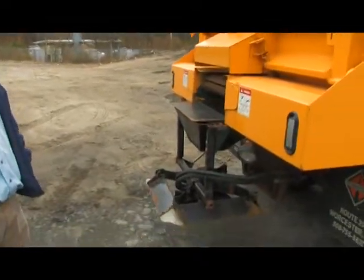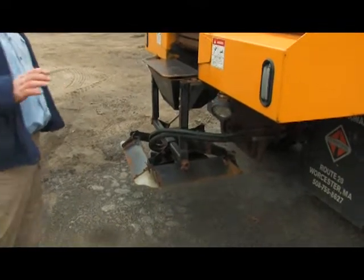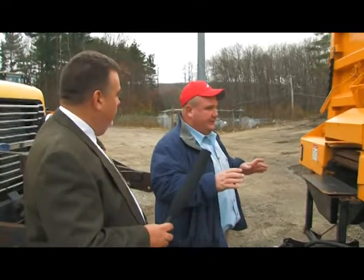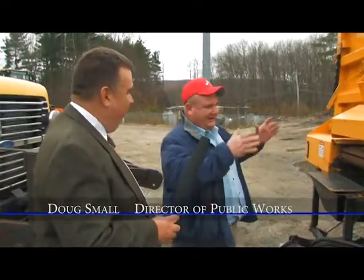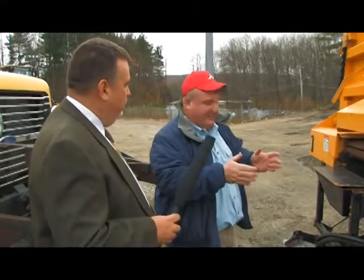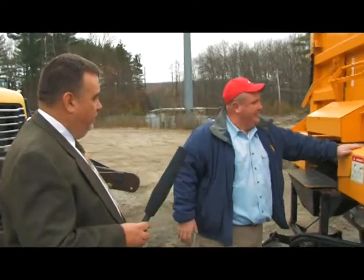So this is the system. Yes, this is considered a flow and dump. It's a one-piece, as opposed to the older trucks that we had, which were two pieces, where you actually inserted the sander body into the back of the dump itself. So this is one piece.